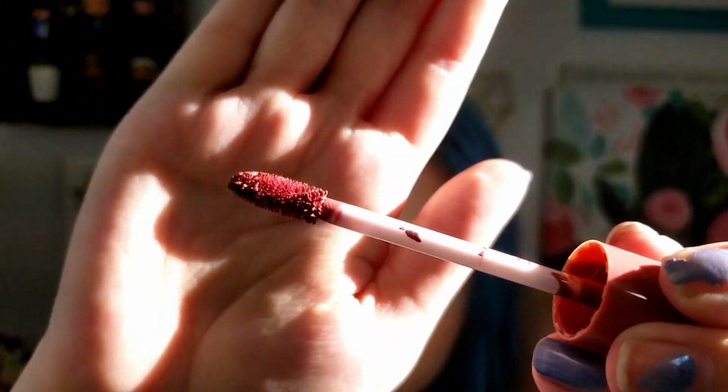But my issue is the wand. It smells good too, but the wand is so not what I want. There's too many little fuzzy and furry things on it. It's not easy to get a really creamy, crisp lip on it. I don't understand why there's so many furries on the wand. Wouldn't it be easier just to make a nice uniform one?